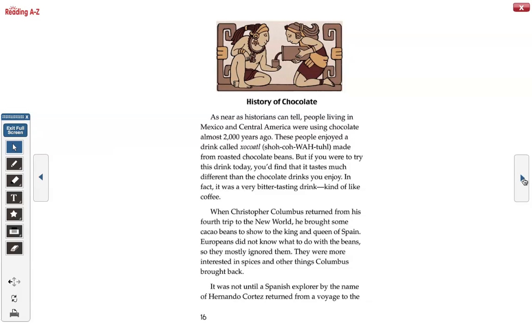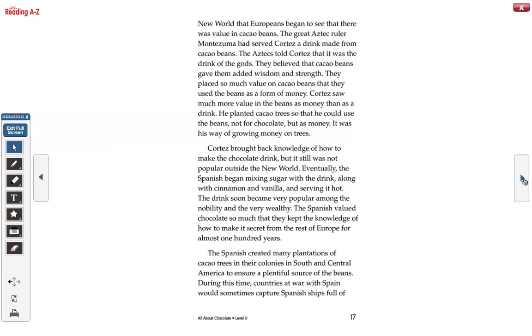When Christopher Columbus returned from his fourth trip to the New World, he brought some cacao beans to show the king and queen of Spain. Europeans did not know what to do with the beans, so they mostly ignored them. They were more interested in spices and other things Columbus brought back. It was not until a Spanish explorer by the name of Hernando Cortes returned from a voyage to the New World that Europeans began to see that there was value in cacao beans.